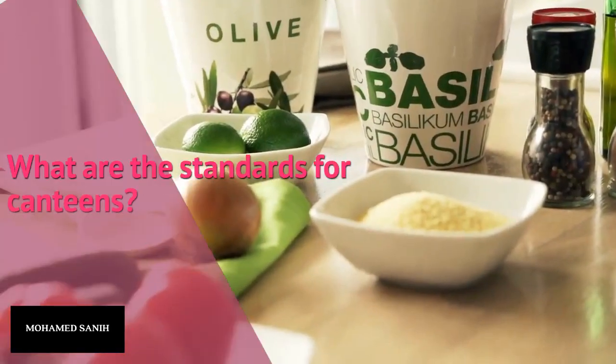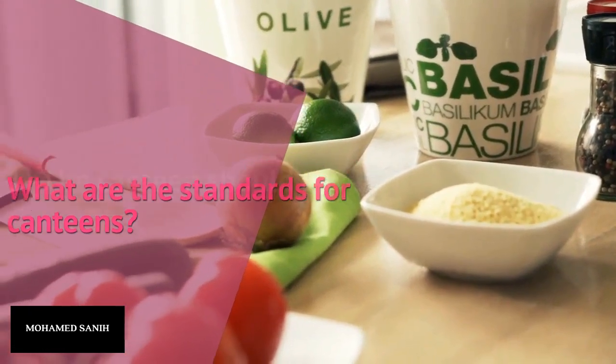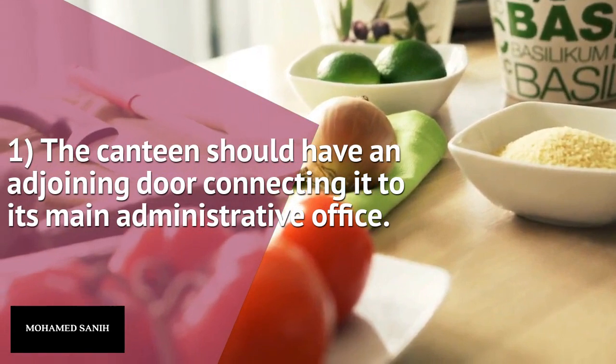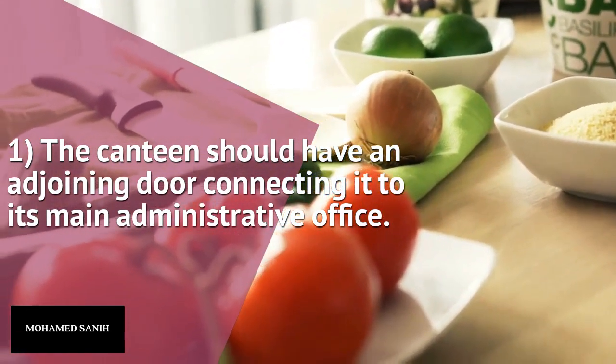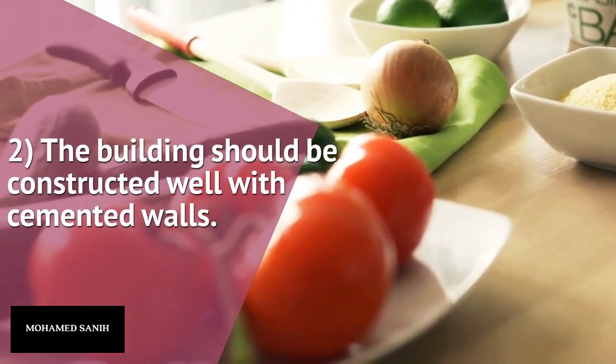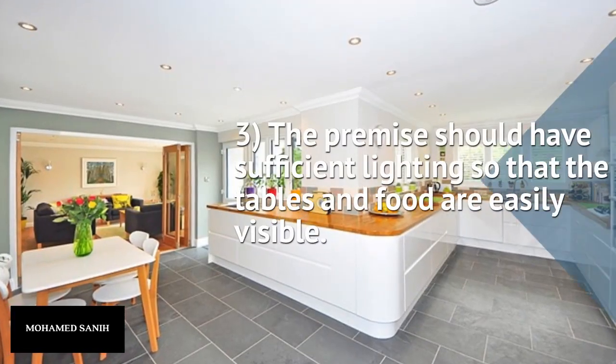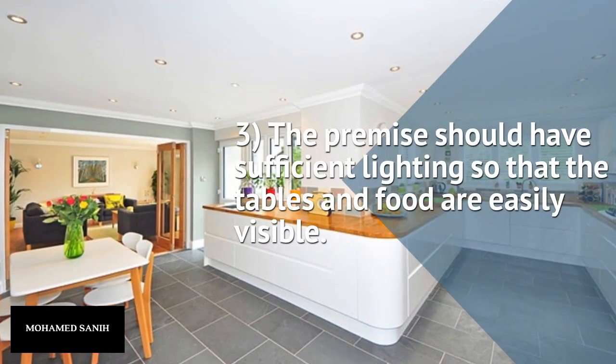What are the standards for canteens? 1. The canteen should have an adjoining door, connecting it to its main administrative office. 2. The building should be constructed well, with cemented walls. 3. The premise should have sufficient lighting so that the tables and food are easily visible.